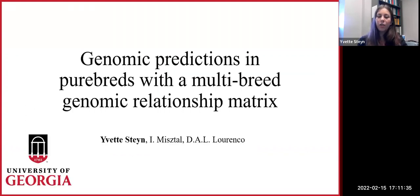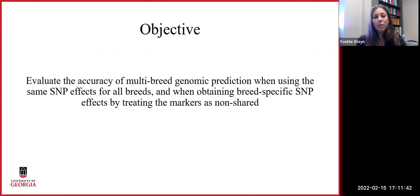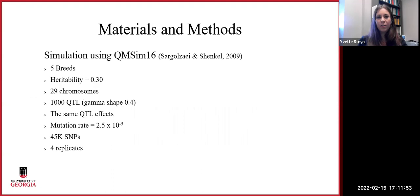My first study was on genomic predictions in purebreds when I use a multi-breed genomic relationship matrix. The objective of the study was to evaluate the accuracy of multi-breed genomic prediction when using the same SNP effects for all breeds, and when obtaining breed-specific SNP effects by treating the markers as non-shared.